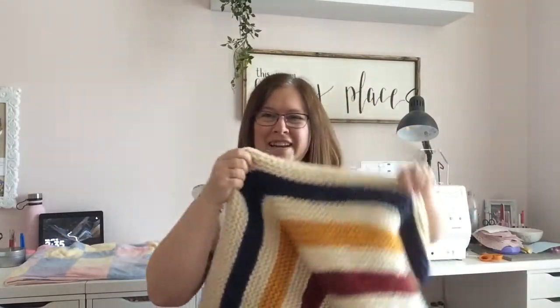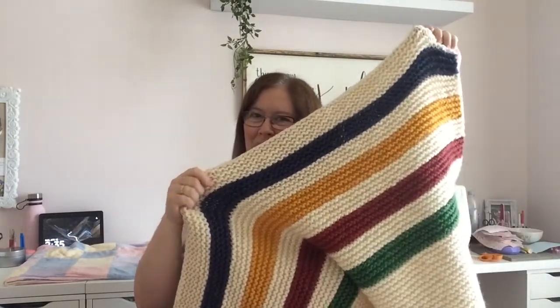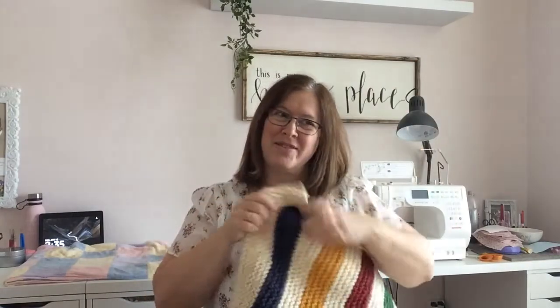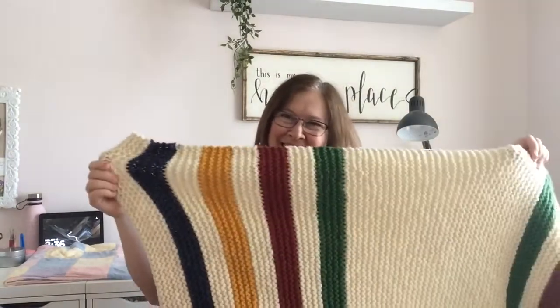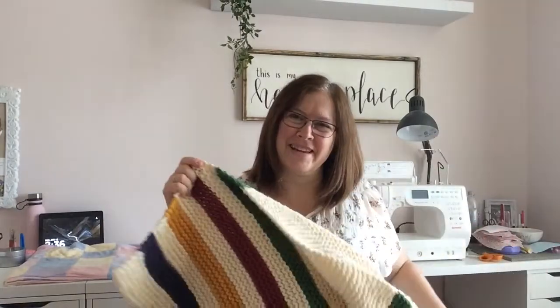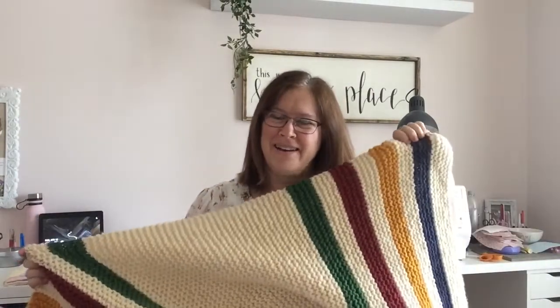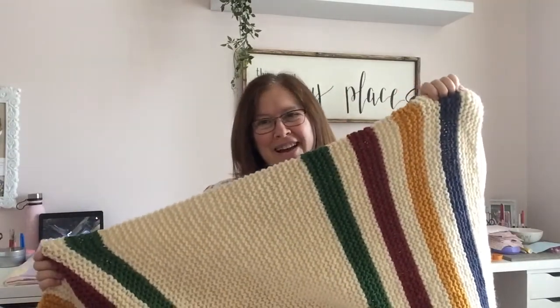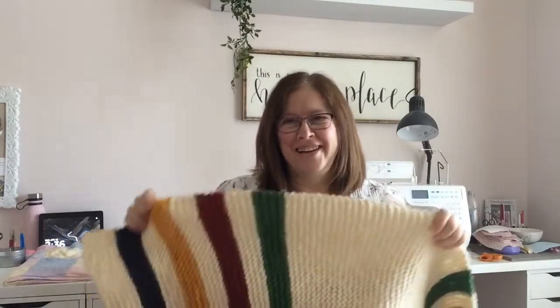So I haven't decided yet if I'm going to keep it or give it as a gift, because I think it would make a really nice gift, but I also think I would really like to keep it. So if I keep it, I thought this would be such a nice blanket to take out in the back. We have a swing, like a really nice swing in our backyard. And I thought, wouldn't this be nice to curl up with outside on those cool spring nights or in the fall when you're still sitting outside?